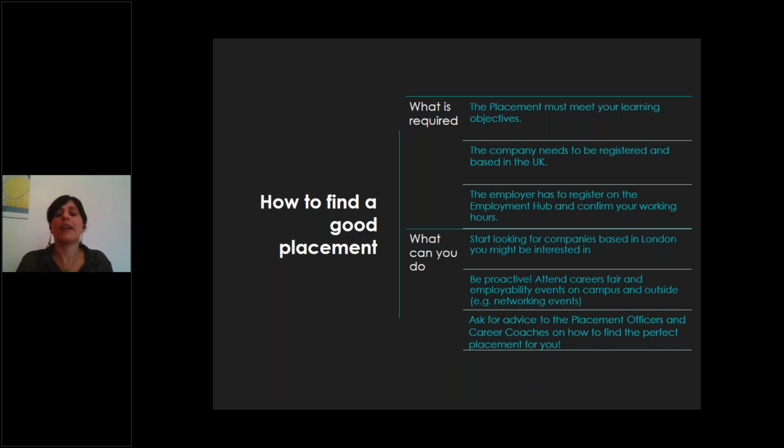Last but not least, ask for advice from the placement officers. You have a team supporting you that at any point you can contact. At any point before the placement, at any point during the placement, anytime. You can book one-to-one appointments. You can send emails if you have queries, questions, if you're not sure about your CV, the cover letter, applications.